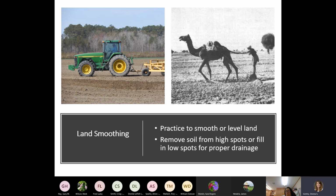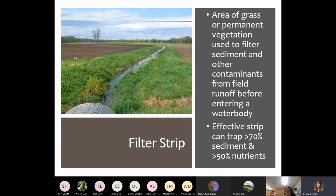Land smoothing, I thought this was kind of funny. You can do it the easy way or the hard way. As you can see, they've been doing this for a long time. We don't have camels over here, thank goodness, or we'd never get anything done. But the land smoothing practice has been around for a long time. It's established to smooth or level land. Again, a lot of that's to get water on and off a field, but remove soil from high spots or fill in low spots for proper drainage. Obviously, you don't want a field that floods on one end and you can't get your crop out, or you can't get in there to fertilize. You want to make sure all your fields are relatively flat, or at least have some type of drainage where you can get the water off of it.